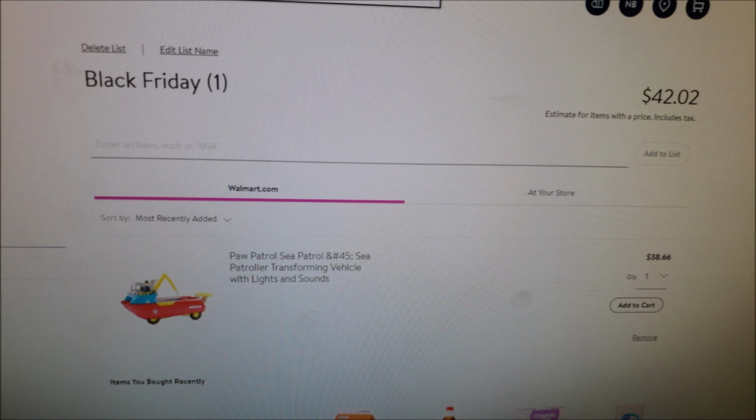As you can see, that Paw Patrol, Sea Patrol, whatever vehicle was $30, but when I'm adding it to my list, it's going to show me how much it's ringing up right now for a regular price, which is $42 or $38. With tax, it's $42. So that price will go to the Black Friday sale price once the sale goes live at 9 p.m. Central Time or 10 p.m. Eastern Time. But until then, it will remain full price.